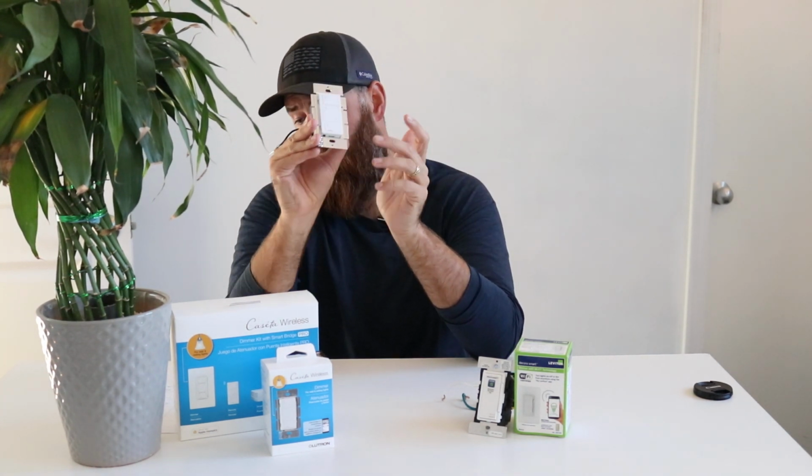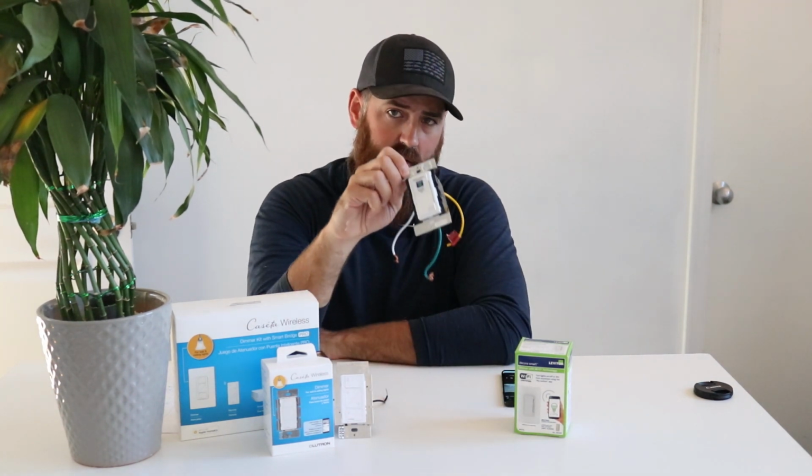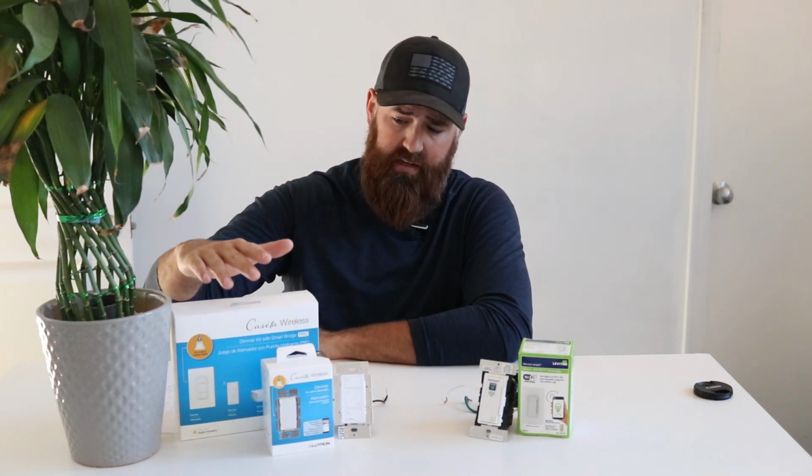That's in general what's going on with this one. With this one, as long as it's got a neutral wire, you can replace it with this. If it doesn't have a neutral wire, then you gotta go with the Lutron Caseta. Now there is a drawback to that.